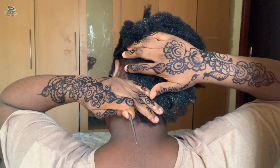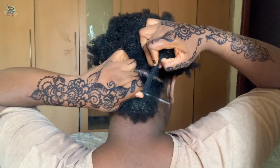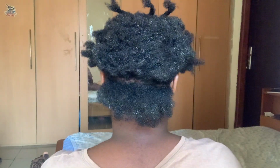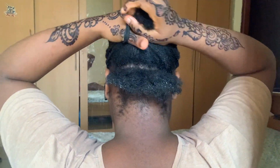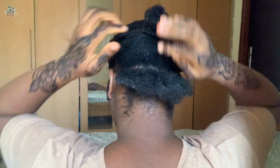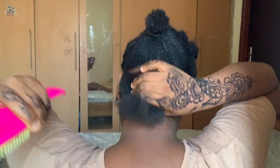Anyway, as I was saying, as I'm doing my cornrows, I prefer to twist the nape of my neck or the back of my hair. I just twist it up so it will add less tension to the back of my hair. But this time I braided some and then I braided at the beginning and twisted the ends for some.